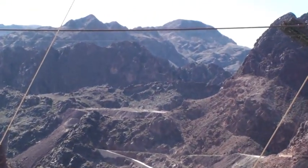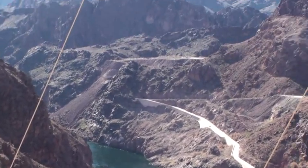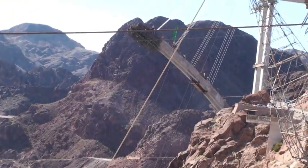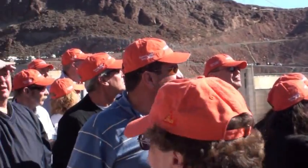The cableway system is marginally different than what we had before, other than it's brand new. We own it. The span between towers is 2,500 feet. The capacity is 50 tons per hook. They operate completely independently. The operators are in cabs behind the towers on the Nevada side. Everything they get by radio signal.